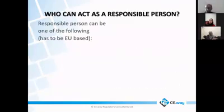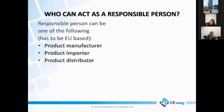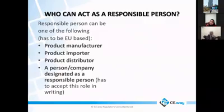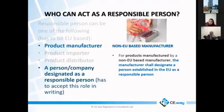Now, who can act as the responsible person? We said that they have to be EU-based, so it can be a product manufacturer if the manufacturer comes from the EU. It can be the importer, it can be a distributor, or it can be a third person or a company designated as the responsible person who has to accept this role in writing. So since you are non-EU-based manufacturers, you can't act as the responsible persons yourselves. Therefore, you have to either designate the importer of your products in the EU or a distributor or any third person or a company to be the responsible person, such as, for example, our company as well. We're offering this service.